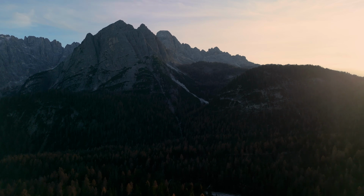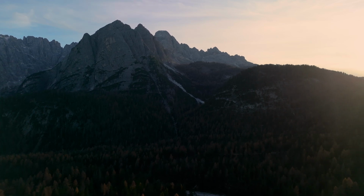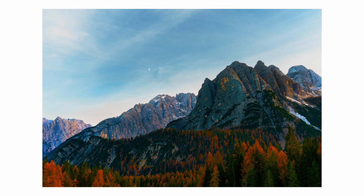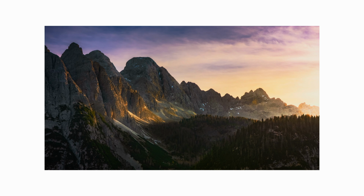I do love it just as that sun hits the horizon, and you just start to get that beautiful glow. Oh wait, there are those orange larch trees. I finally found them. And this last shot, a beautiful panorama with that last of the day's light just filtering up through the valley slowly like syrup.